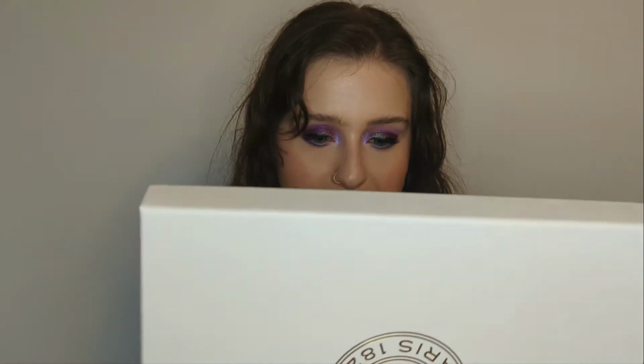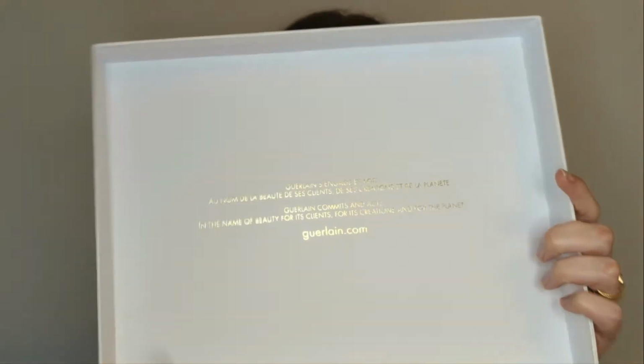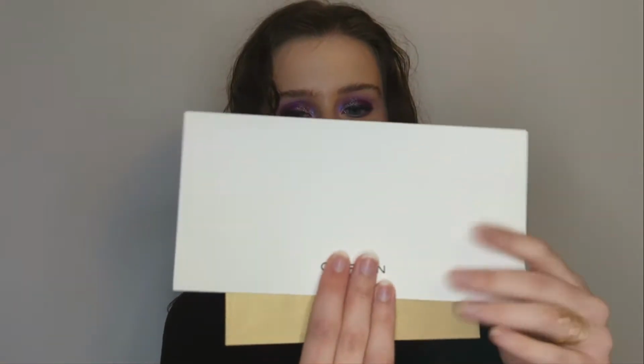And inside of here, it says Guerlain commits and acts in the name of beauty for its clients, for its creations, and for the planet. So that's nice. It says that in English and in French. And then you open this up and you have these two cards in here. One of these cards just has what you ordered on here, in a little label. So that's what's in this gold envelope. And then in this little envelope, you take out this paper.